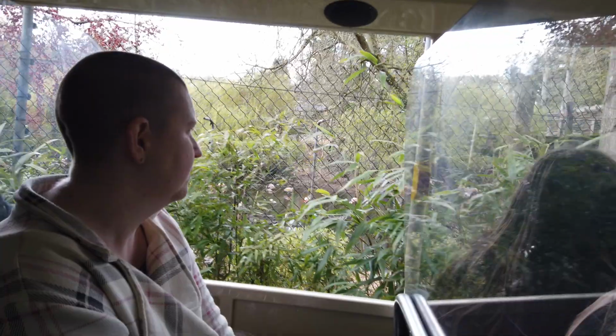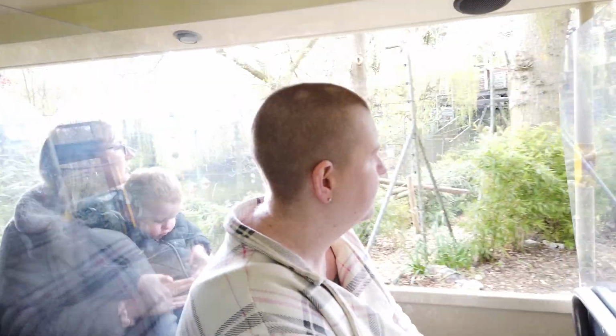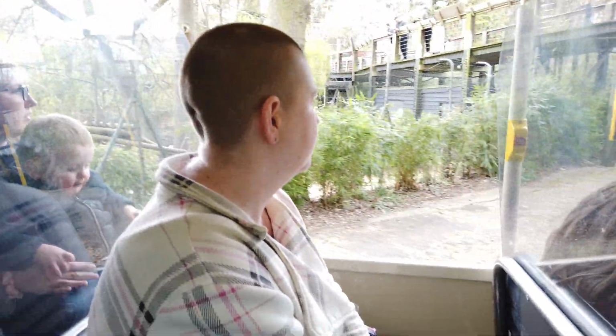Over the left-hand side, Chilean flamingos spread out in the lake, and our black and white ruffed lemurs are in the enclosure closest to us. There's one just underneath this wooden platform, just through that gap in the fence there. I'll tell you more about those on the way back down to the station.